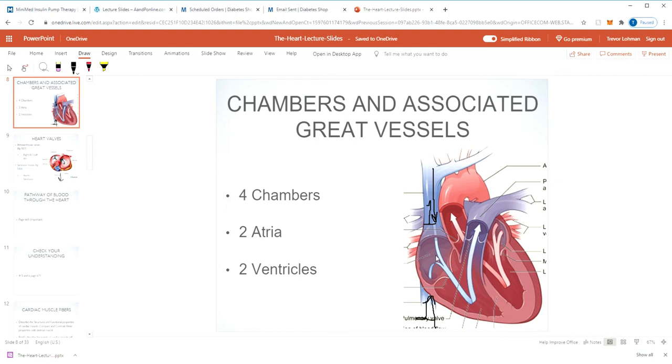If it's in your upper body, it'd be superior. If it's in your lower body, it'd be inferior. So that's step 1, the vena cava. Step 2 would be the right atrium. Step 3 would be the right AV valve. Step 4 would be the right ventricle. And these arrows are kind of showing that pathway, right? 1, 2, 3, 4. Step 5 is the pulmonary semilunar valve. Step 6 is the pulmonary trunk. Step 7 is one of the pulmonary arteries.